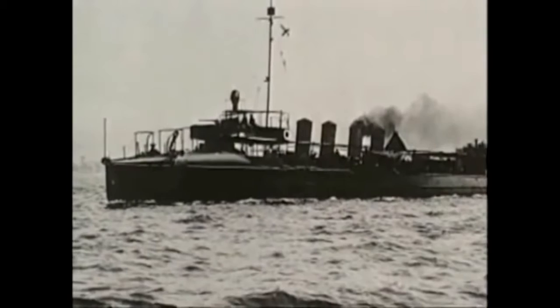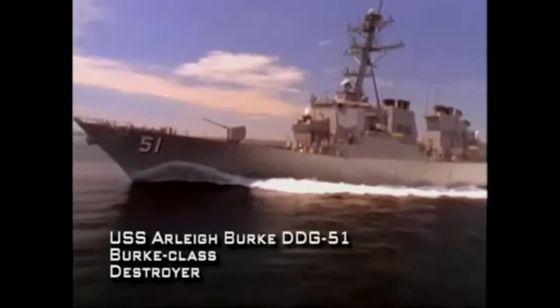The name destroyer stems from this ship's traditional role, torpedo boat destroyer. Today, the small torpedo boat is no longer a significant threat to surface warships. Other types of vessels have replaced it. The most deadly torpedo boat today is the submarine, and destroyers like the R. Lee Burke are designed to combat the undersea threat.